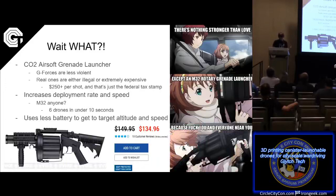The other advantage of a grenade launcher that might not be readily apparent is that you are skipping one of the most energy-consuming phases of flight, and that is the launching or the deployment and climb out to getting to altitude and whatnot. And this is critical because as small of a drone as we're using, we don't really have room for a lot of batteries, so avoiding costly phases of flight is desirable.